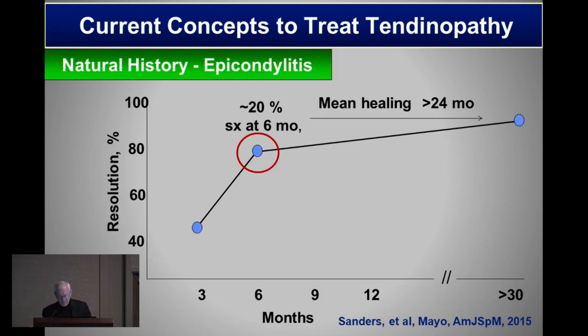This is an article that was in the American Journal of Sports Medicine that we helped design. And this is really important because it's the only article that I'm aware of that defines what chronic refractory tendinopathy is. And what we found was that a cohort over a 10-year period, over 2,000 patients, all in Olmsted County where Rochester is, and all these patients are taken care of in facilities that we have the records for. So it's a very closed group, so we got pretty good data.